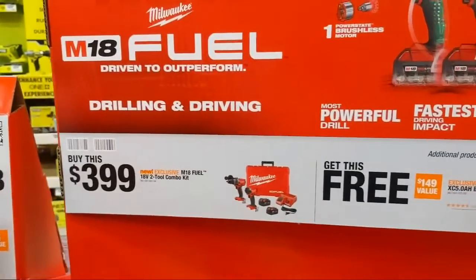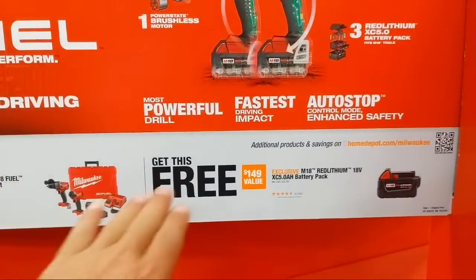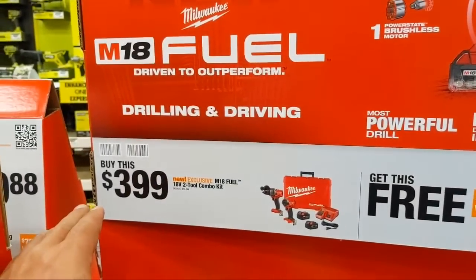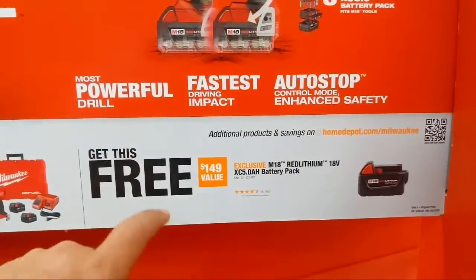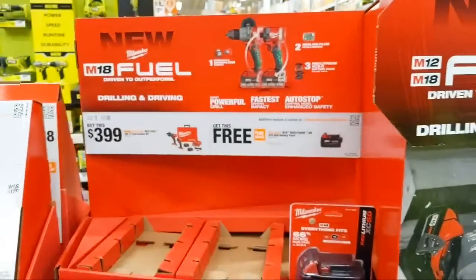To sweeten the pot, they want to get the new tools in your hand. They're doing a BOGO. Buy it at $399, which was the original price of Gen 3. They didn't increase the price for the new technology included in these tools. Five amp hour battery included for free. I like that. I like the incentives.